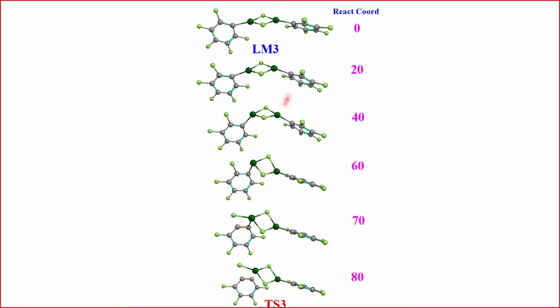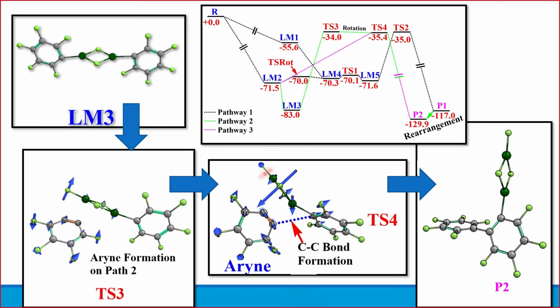And of course we did our due diligence. We did our intrinsic reaction coordinates, and it's just interesting to watch it because we can see it move along the carbon bond and actually rip off the fluorine and actually create the Aryne. So this is what happens next. This is the most important step, of course, the CC bond formation, and here are the vectors again. So I think this is in the opposite phase. These arrows should be pointing opposite, but ultimately this bond is created, and this transfers over here, and here's our product 2, which we worked so hard for, and there it is.